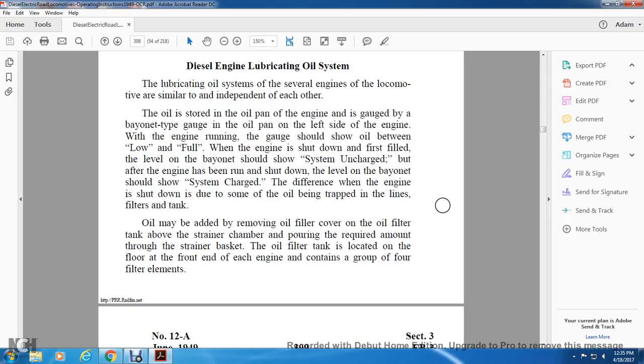Diesel engine lubricating oil system. The lubricating oil systems for the locomotive engines are similar and independent of each other. The oil stored by the oil pump of the engine is gauged by the bayonet type gauge for the oil pan on the left side of the engine. When the engine is running, the gauge should show the oil between low and full.